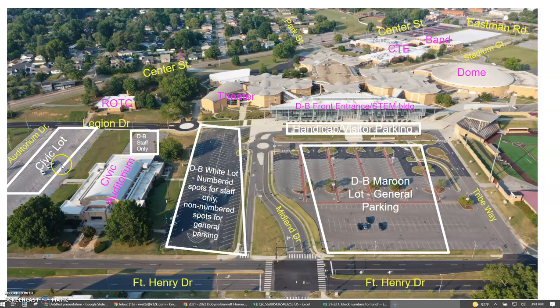Across from the Civic Auditorium is the Civic lot. Now during the school year and school day, this is a DB lot just like any other. There are some times where we have to move our students from this lot over to, say, the white lot or maybe the maroon due to an event at the Civic Auditorium, but that's just a handful of times a year, and we'll communicate those as they happen.